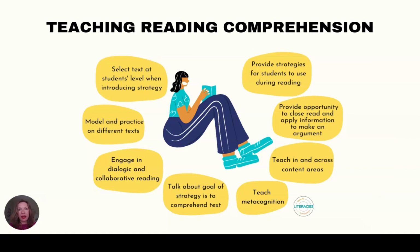We can show that strategies work on different texts. So as a grade level team, perhaps you have comprehension strategies that you're all going to use and you're going to use different texts, or even in your own classroom, you can show a strategy can be used across different texts. But students need more than just explicit and systematic reading comprehension strategy instruction.